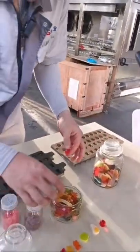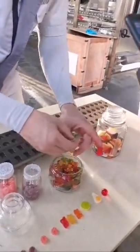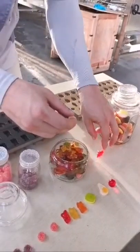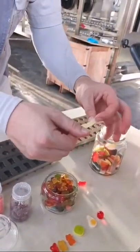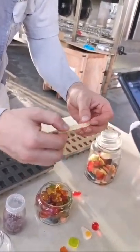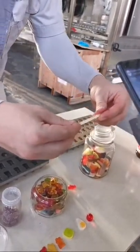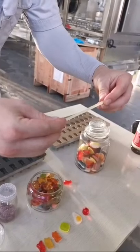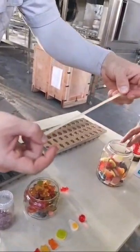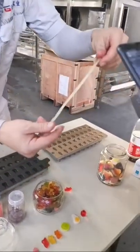Here we go. How about I try that one? The sugar coated one. Here we go. Gummy worm? Yeah, worm. You can make braids with that if you want to. Look at that. Sugar is everywhere. Look how elastic it is. My god. It's unbelievable. Look at this thing.